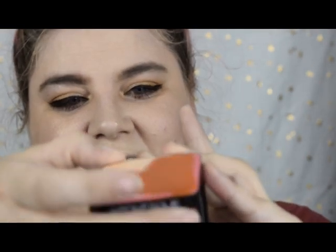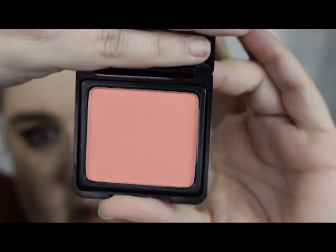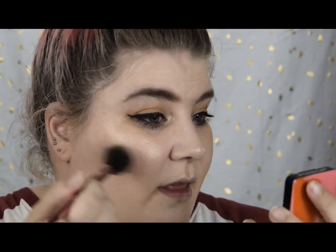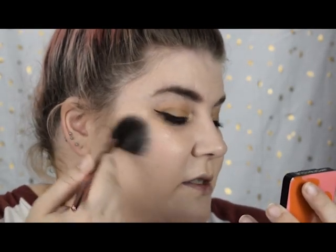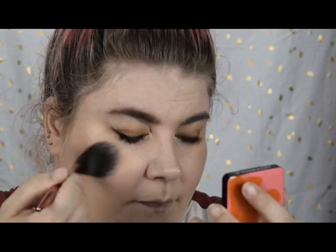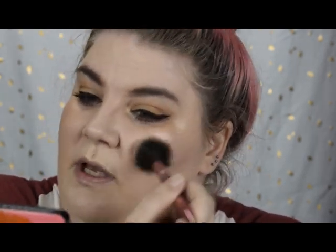For blush, I'm using Japanesque Velvet Touch Blush in the shade 03. And I am using this Moda brush, which needs a little bit of shape, but it has really wispy bristles. I've found that being a person who likes to use too much blush, this really helps me tone it down. And by likes to use too much, I mean I don't like to use too much, I just do use too much. This blush is really pretty though.